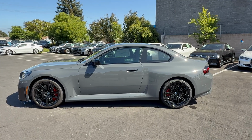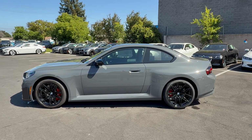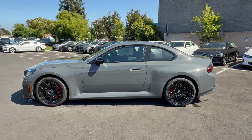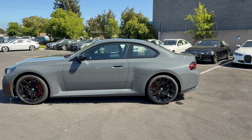Of course, we haven't had many M2s or 2 Series coupes or even 3 Series in quite some time because of a backup at the port in Mexico. So the dam has busted and we've got lots of these cars on the ground now.